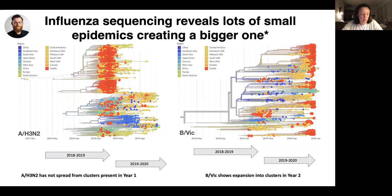This is a screen grab from nextstrain.org, and you can see all of the flu genomes for H3N2 on the left and flu B Victoria on the right. The red ones are from the Seattle flu study, and we were producing 15% of the world's genomes before we stopped.